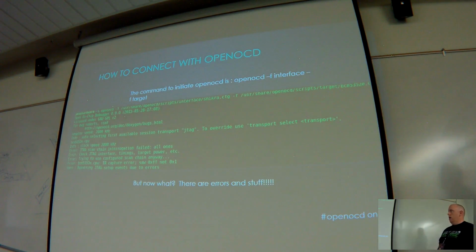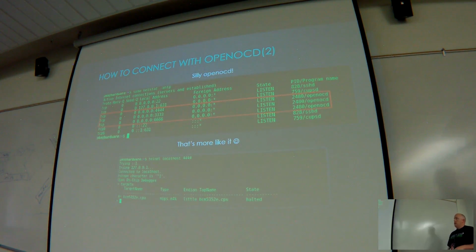But how do you connect with it? Well, here's the command for your guys' reference. Because again, this is all with that same Linksys router. As far as all the default installs on OpenOCD on BSD, you hit enter, and you see all these error messages that look really bad. However, it does open up 4 listeners on your machine that you can then connect into. Port 4444 is the telnet interface that you can actually connect into and get access to the debug information. And here you can see that exact same target name is what we had found in the previous configuration file.